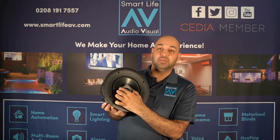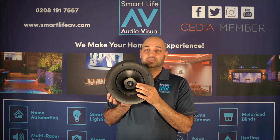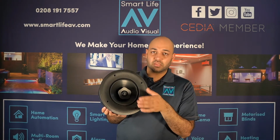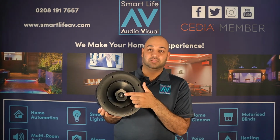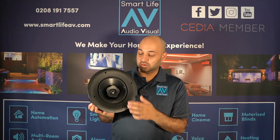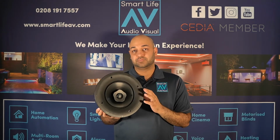So this is an aluminium flower shape, and it's designed for two purposes. It's called reduced edge diffraction. It prevents frequencies from mixing and getting muddy, but it also helps spread the sound from the tweeter wider. So if you're sitting slightly offset, then you're still going to hear a very clear response on those high frequencies.